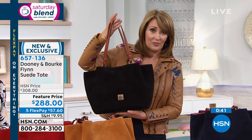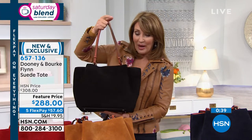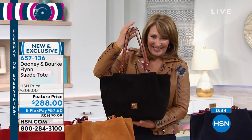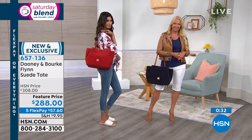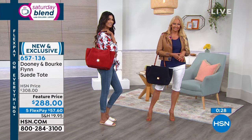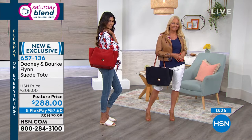But nobody's sending this back. No. Are you kidding me? Nobody will get this home and go, oh, it's just okay. I mean, it's so gorgeous. You know Dooney and Burke. If you're familiar with the brand, you know their quality anyway. But this is my first experience with this big, gorgeous leather tote. And I think this is just an incredible tote.